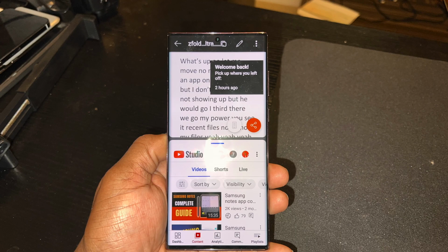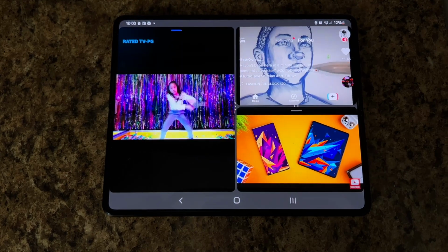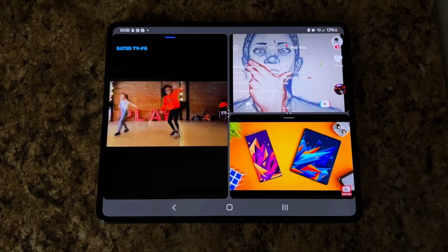Reason number 2, productivity. One main reason for getting the Note series phone is to be productive. Now, you like the ability to open 2 apps at the same time. Now, this cannot be done with your iPhone. It can be done with your S22 Ultra, but with the Z Fold series, you have the ability not only to open 2 apps at the same time, but you can open 3 apps at the same time, and it makes it much easier to be productive.